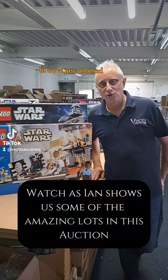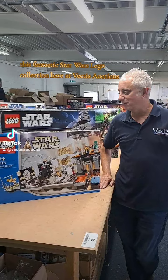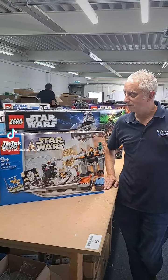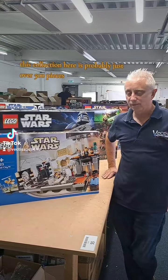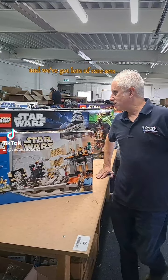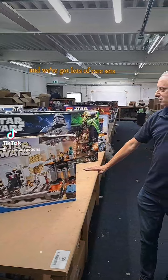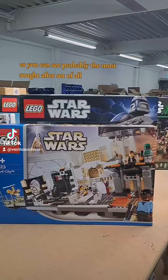Hi, we've just unboxed this fantastic Star Wars Lego collection here at Vexis Auctions. This collection here is probably just over 500 pieces. The sets were bought from around 2004 to 2018, and we've got lots of rare sets, as you can see, probably the most sought after set of all.